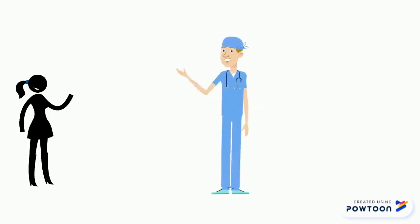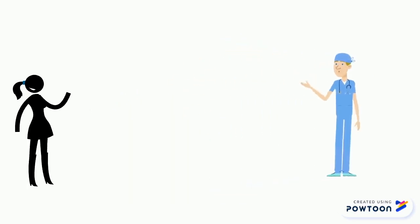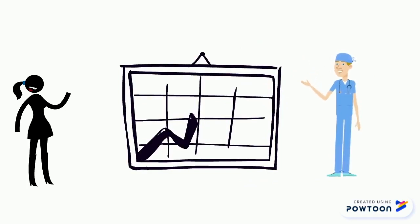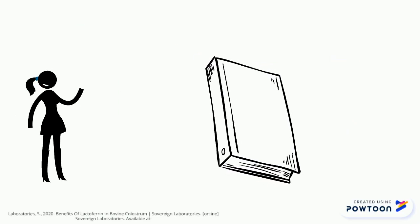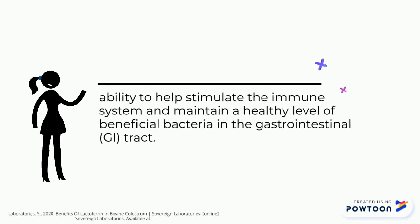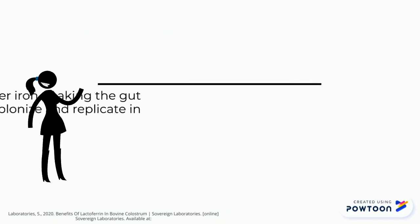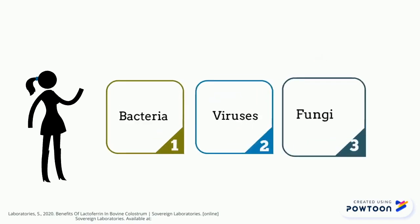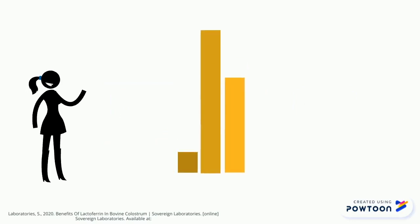You see, physicians and doctors apply research knowledge through medical application, identify disease trends and risk factors and outcomes of treatment to ultimately improve the lives of their patients. As such, published studies investigating lactoferrin as a supplement have shown beneficial effects such as its ability to help stimulate the immune system and maintain a healthy level of beneficial bacteria in the gastrointestinal tract. It has the potential to sequester iron, making the bad gut bacteria unable to colonize and replicate in large numbers. As such, when lactoferrin binds to bacteria, viruses, and fungi, it can help manage and regulate their numbers.